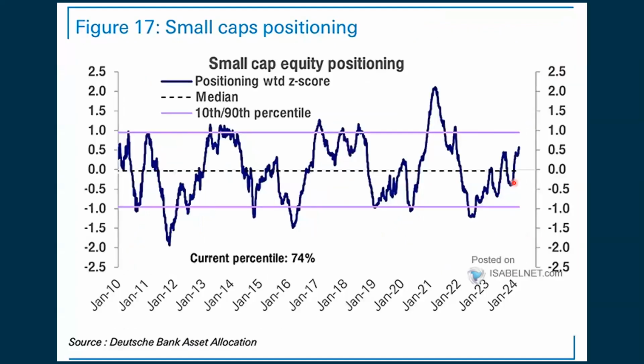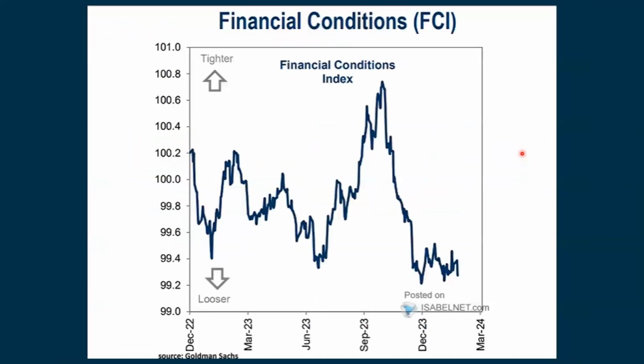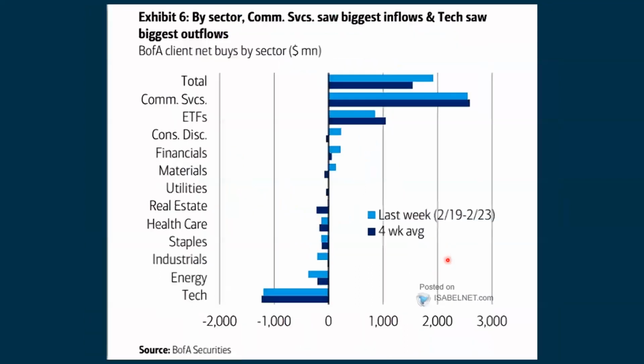And then small caps, we're trying to keep an eye on this. Small caps have been hanging in there a little bit better these days, where folks are still starting to get into small caps, which could be positive for the small caps overall. And then the financial conditions, we are seeing a real loosening of the financial conditions, which could allow for more money to be flowing throughout the economy, which sometimes helps to stimulate the economy.